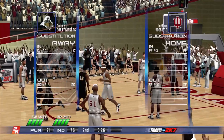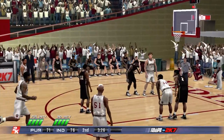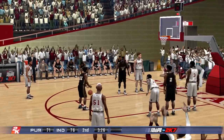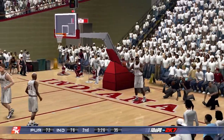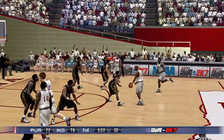Makes the first. Number 30 is back in the game after a short rest. He gets them both. Number 3 inbounds the ball. The Hoosiers still hold a narrow lead.